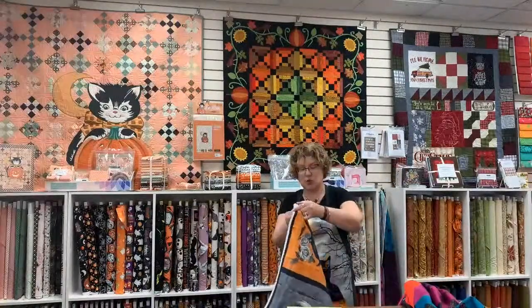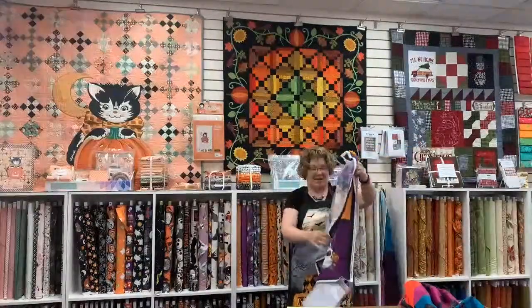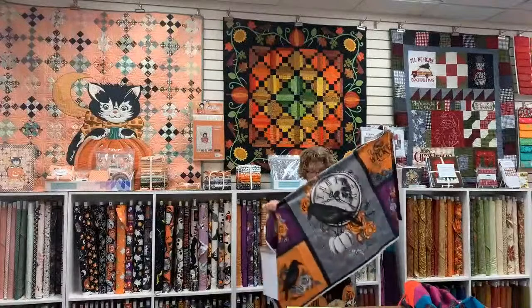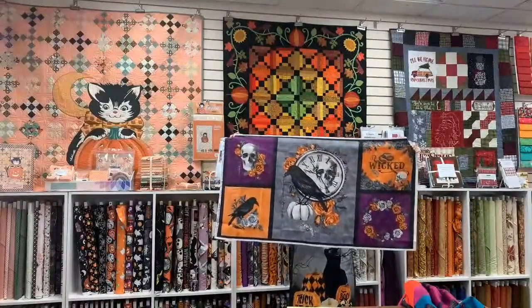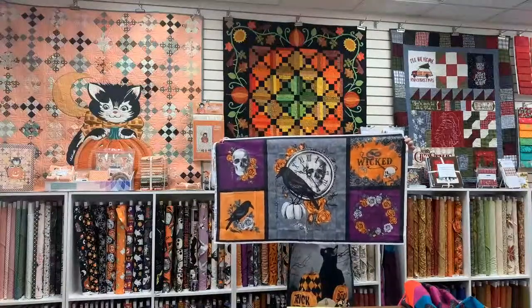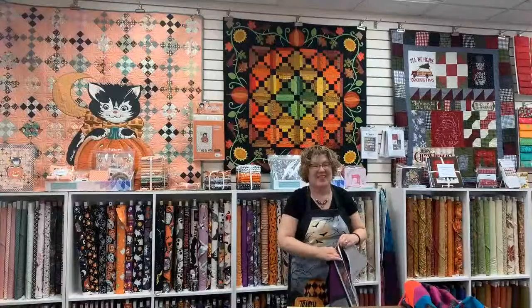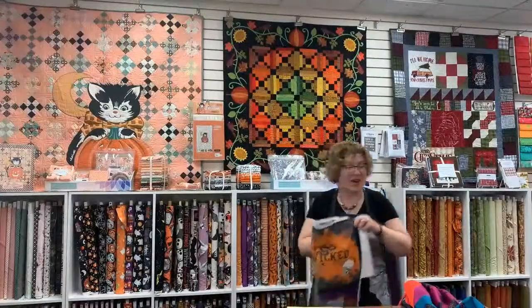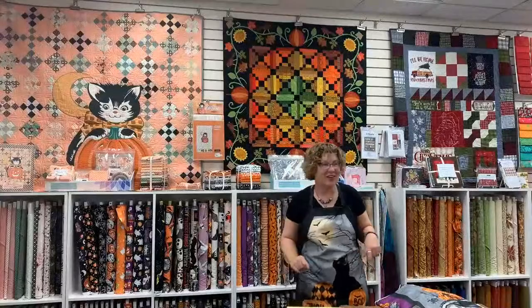On to a little bit spookier side. We have the Raven in Wicked. Ooh, spooky. That you can do something with. So those are our Halloween panels that we have right now. I was just making sure I gathered all of them to share with you. Now let's go look at a little bit more yardage.